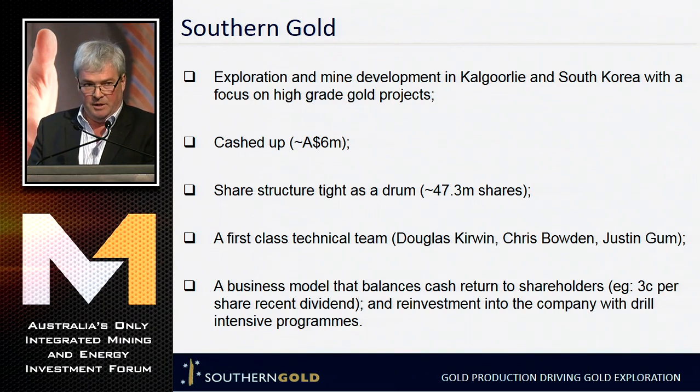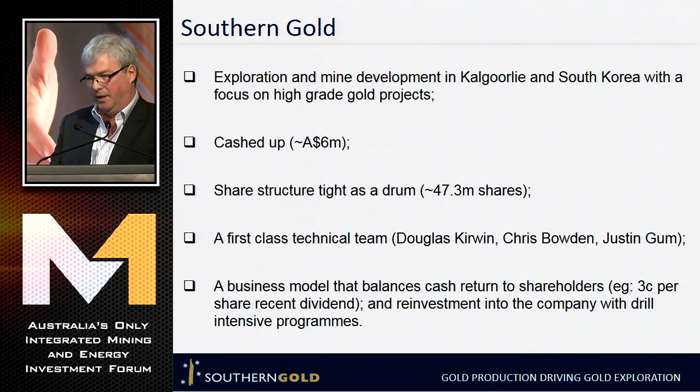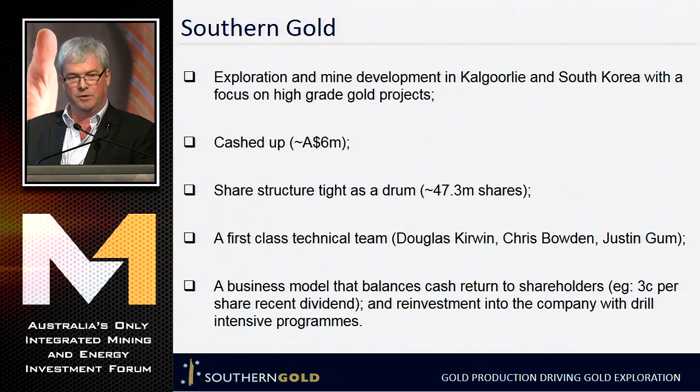What are we as a company? If this is the first time you've looked at SouthernGold, well, we've got projects in Kalgoorlie and South Korea, which may sound like a strange combination, but they bring very different things to the company. Kalgoorlie is really the engine room where we generate a lot of our cash, and that funds the activities of the company. And South Korea provides a lot of blue sky to the story. Either way, we focus on high-grade gold deposits. And when we say high-grade, I mean high-grade, and you'll get a feel for that shortly.